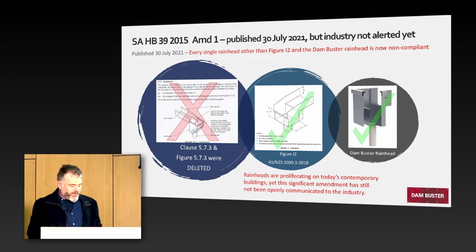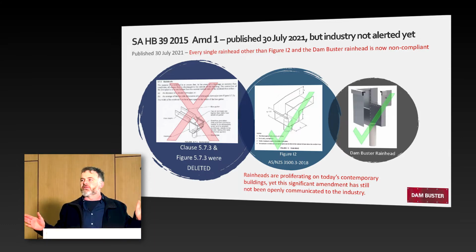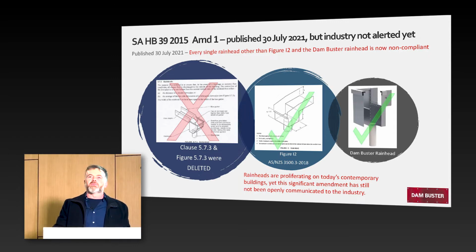So the very first thing, I just want to ask you a question before we get going. How many of you put in box gutters and rain heads in your everyday plumbing, in your companies? Yeah, we've got a fair few, most of you are doing it. Anyone doing solely roof plumbing work here? No, not really. Mostly general.